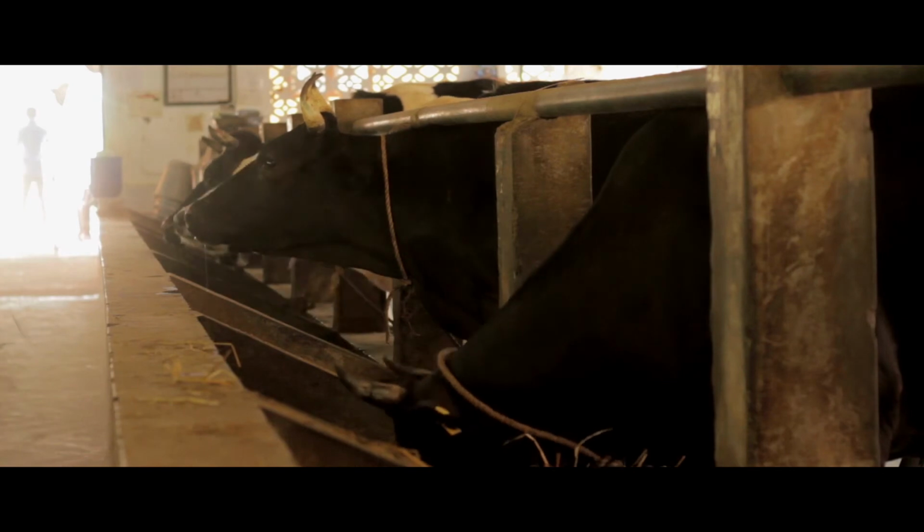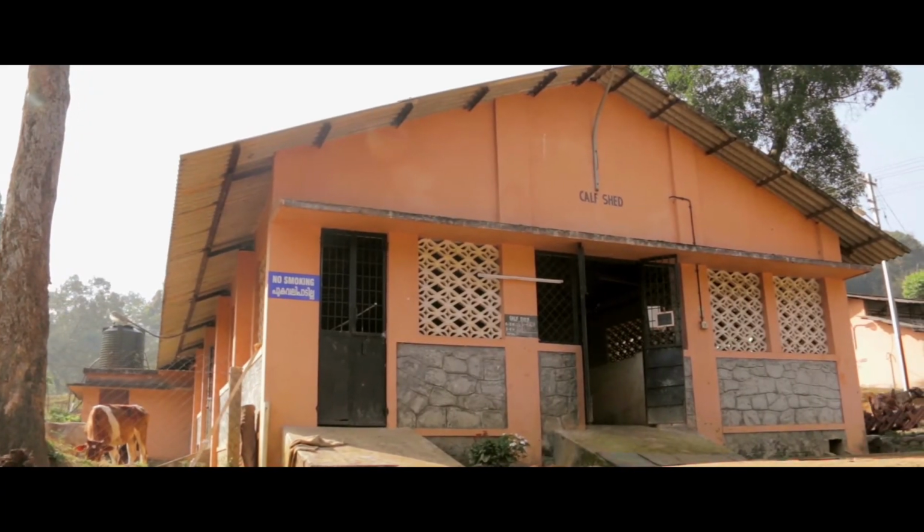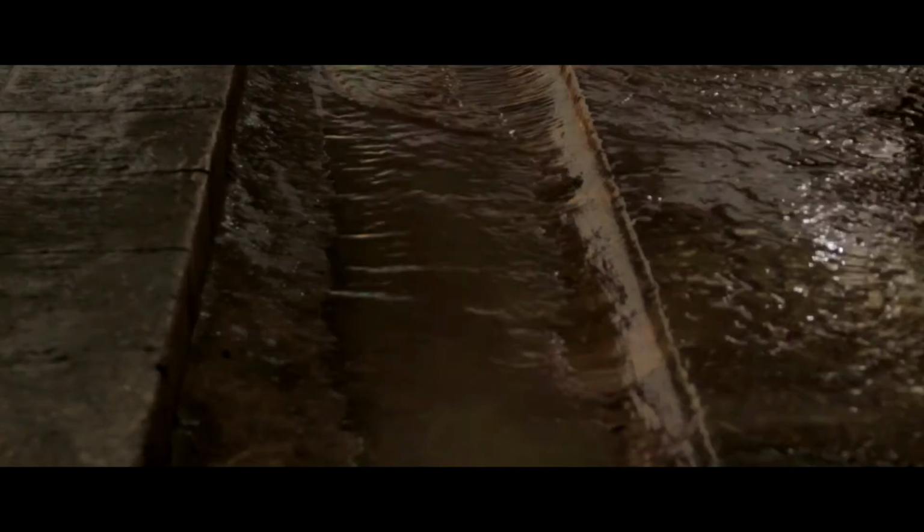The stables and barns should be clean, well ventilated and well lighted. The farmer should have a cattle shed at a well elevated place with good drainage.